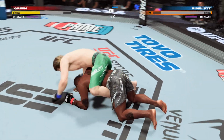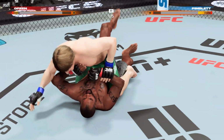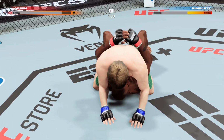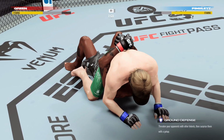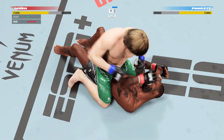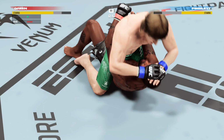Gives up on the submission. Looked pretty tight to me. Beautiful transition. He flattened him out. This could be trouble. Now he's got a good body position. Yup. Postures up now and lands a devastating strike to the head.